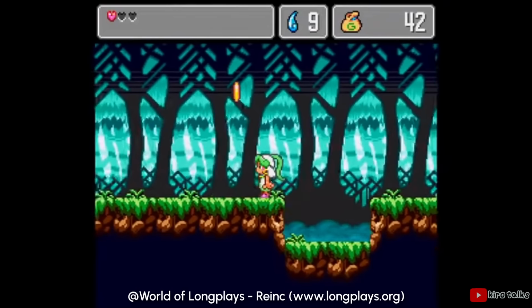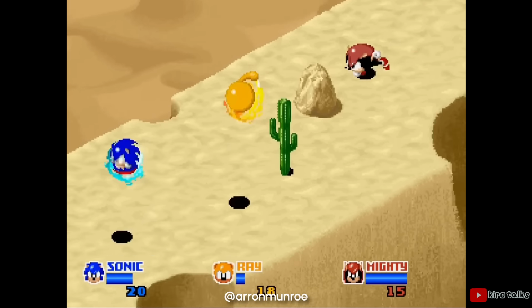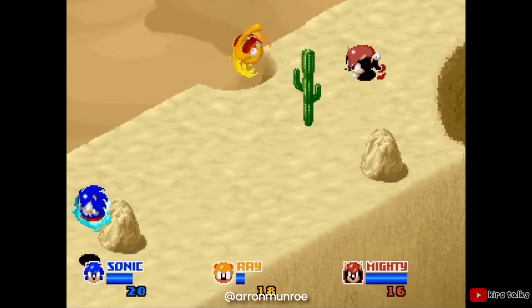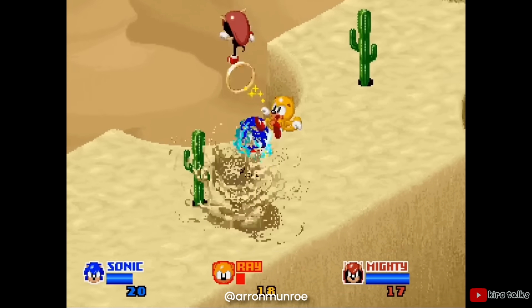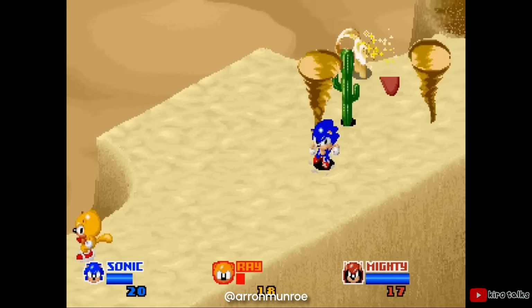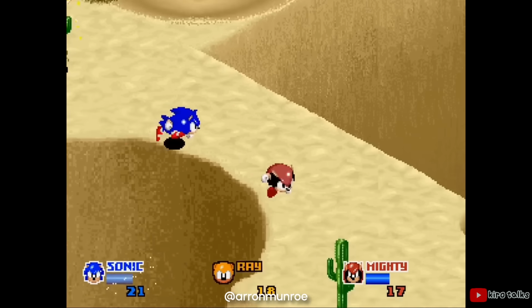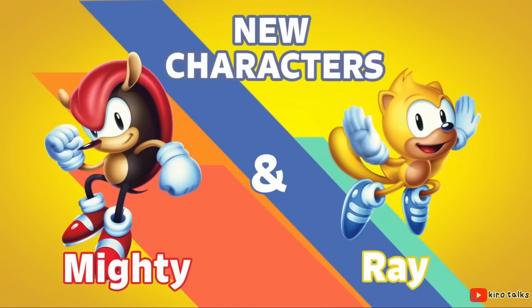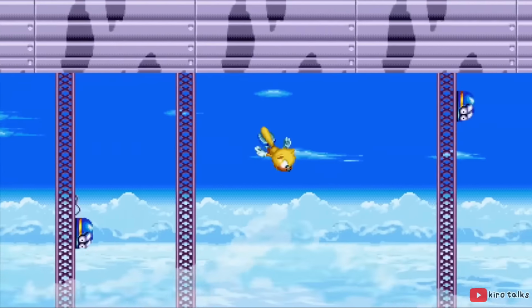Apparently, there were plans to also include one of the games I mentioned earlier, Sega Sonic the Hedgehog, an arcade game that used a trackball to control the characters. But because emulating the trackball was difficult, they didn't end up adding the game into the collection. Sega Sonic the Hedgehog was the debut of Mighty the Armadillo and Ray the Flying Squirrel, two previously forgotten Sonic characters that came back in Sonic Mania's DLC called Sonic Mania Plus.